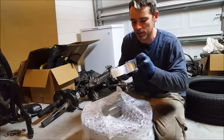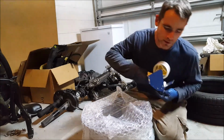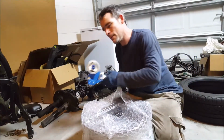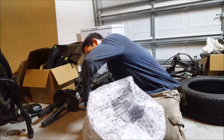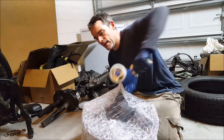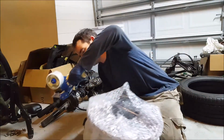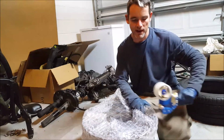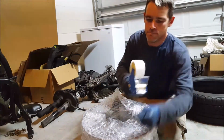Again, I really can't stress this enough. This is one of those things, especially where you just want to make sure it's done right the first time. You don't have a shipping claim or somebody upset because you could have packed it better and you didn't. Again, it's way easier to do an extra half an hour now.